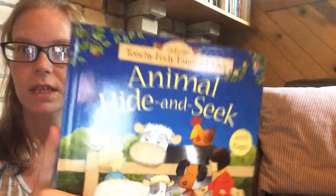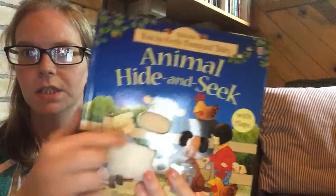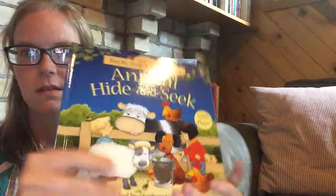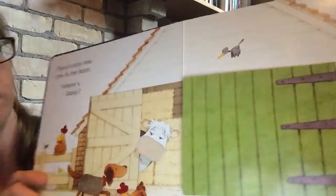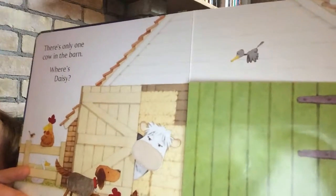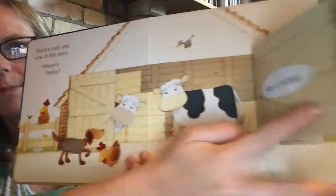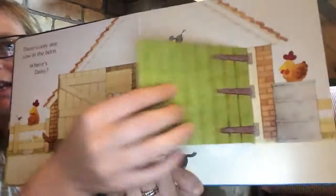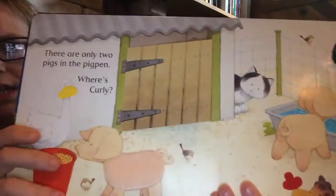The next one we have is Animal Hide and Seek, another touchy-feely book. It's got a bunch of different textures on this one. It's a nice thick board book with thick pages, fun illustrations in them. It's also a lift the flap book. So on each page there's a flap, and it'll ask you, there's only one cow in the barn. Where's Daisy? And then you've got this little flap, and it opens up, she's hiding. Kind of like hide and seek. And it also touches on concepts of counting, so that's great. It's a nice sturdy book, great for 1+.